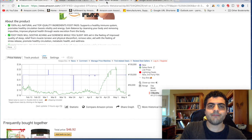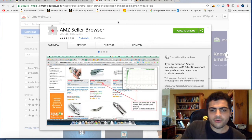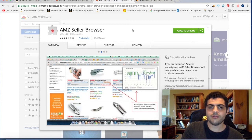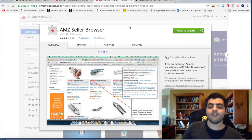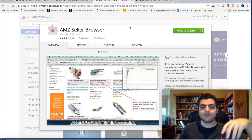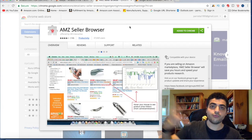The second one here is called AMZ Seller Browser, so Amazon Seller Browser. For me, it's a very big time saver. Basically, as soon as you type in a keyword onto Amazon, for about 95-97% of the products that come up, it'll show their seller rank straight away. You can see which ones have the most reviews already, and you can see their seller rank, so you'll actually be able to see who's ranked the highest for that.